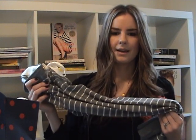So these are warm, but they're more lightweight than sweatpants, and they're more fitted. So I just think they look cuter than the average sweatpants. So that's what those look like.